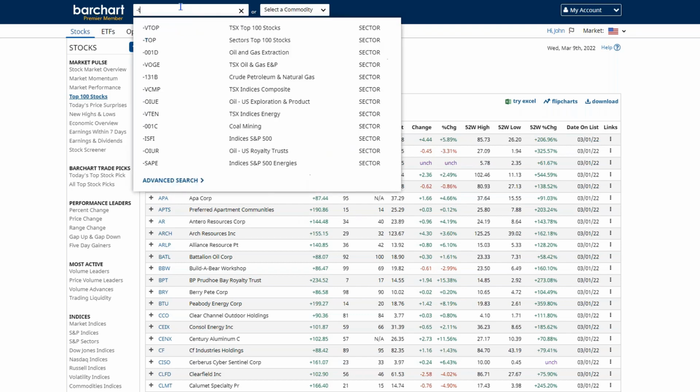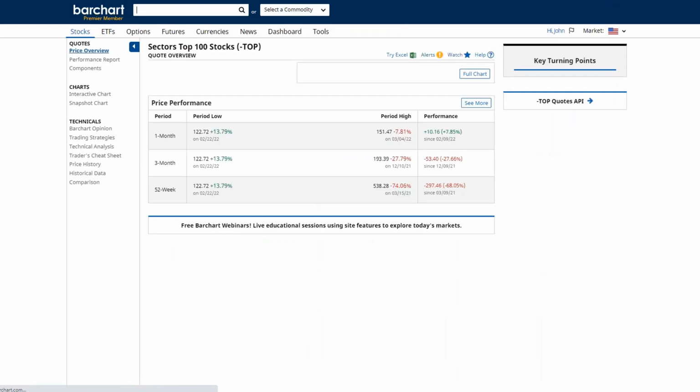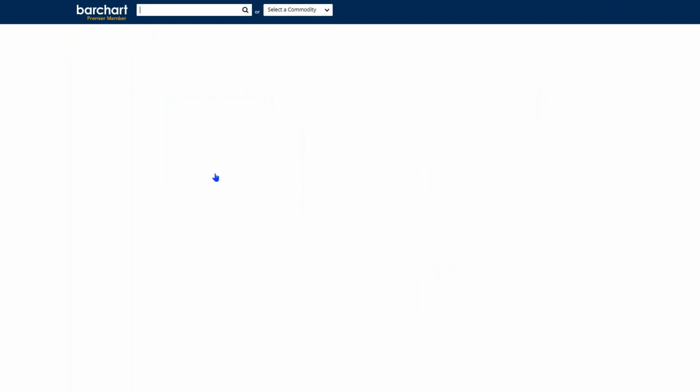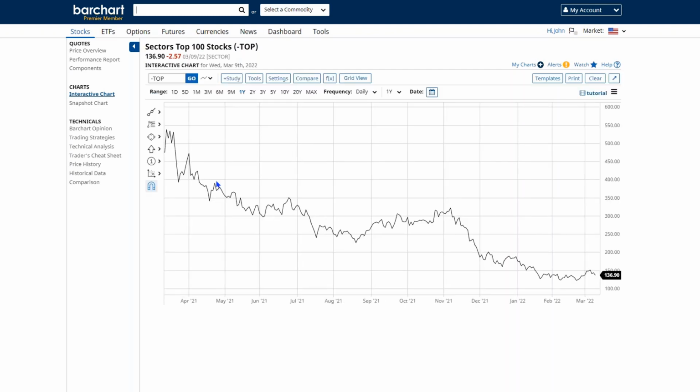But one of the ones that we have is this one, dash top. And what this one is, it takes the weighted alpha of the top 100 and makes it into an average. So this is the average of the top 100 stocks' weighted alphas. And we can chart that. And as this draws up today, we can see that, since about March or April of last year, in 21, the average weighted alpha of the top 100 has been consistently falling.